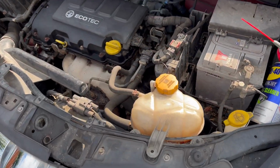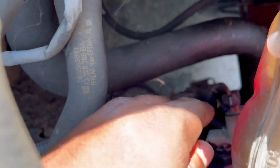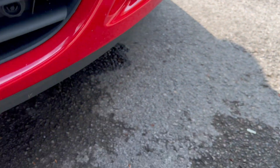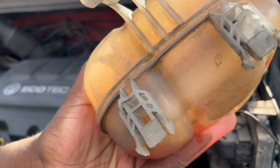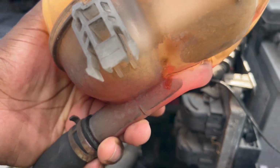So while cleaning the engine bay, I've noticed that the coolant expansion tank is leaking, because if you look right there, that bit's wet. So if you look at the fan there, that bit's wet with coolant. If you look there, it's wet with coolant. And then if you look on the floor, there's also wet with coolant. So I've taken this off, unscrewed it, and looked underneath, and as you can see, it is leaking from there. I've wiped it off a bit, but it's leaking and dripping, as you guys can see.